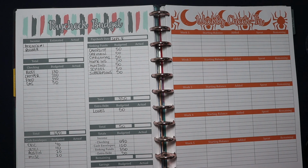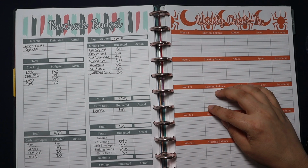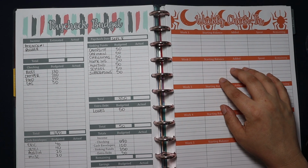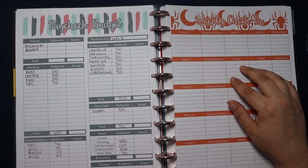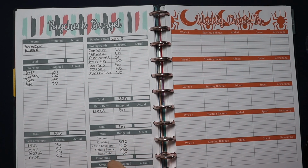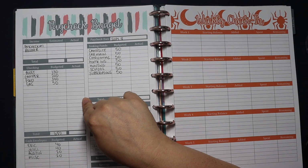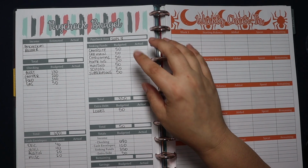We're also doing something a little bit different for me. We're going to do a weekly check-in. I see people use a weekly check-in for their variable spending all the time, and it's never really been something on my radar because typically I budget everything at the start of the week, and then by the end of the week I'm done. And it's my budget results and everything's done.